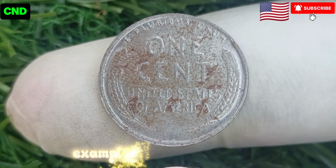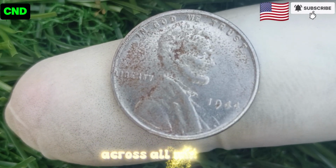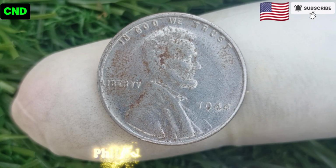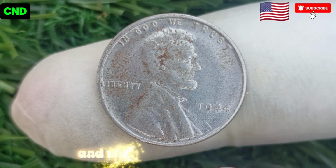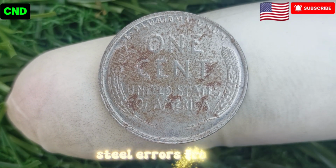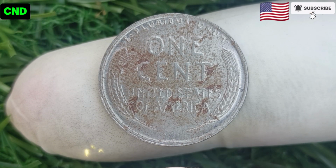The genuine examples are extremely rare. It is believed that fewer than 30 authentic 1944 steel cents exist across all mints. When we talk about the 1944 penny with no mint mark in silver color, we are talking about the Philadelphia issue, and only a handful are confirmed. Think about that. Millions and millions of pennies were made in 1944. Over 1 billion, in fact. And among them, perhaps less than a dozen steel errors from Philadelphia. That level of rarity places this coin among the most desirable Lincoln cents ever produced.